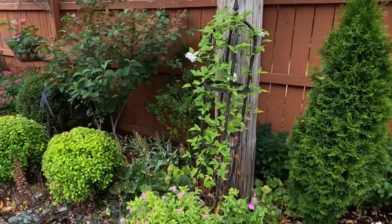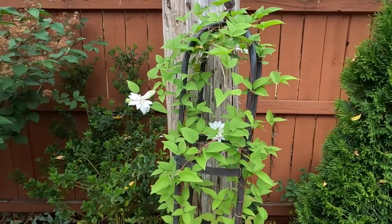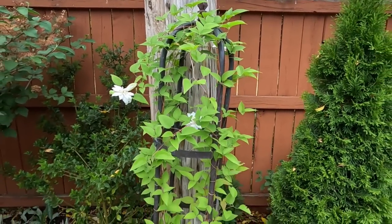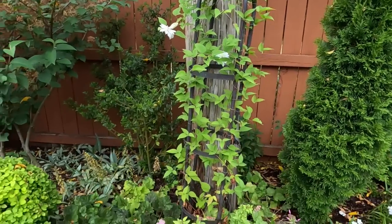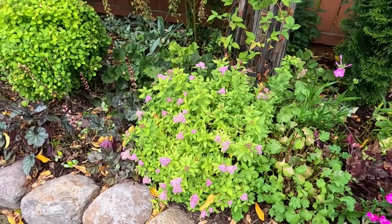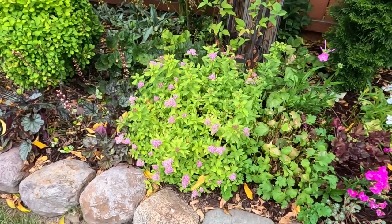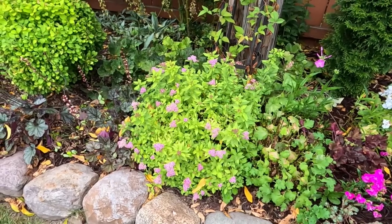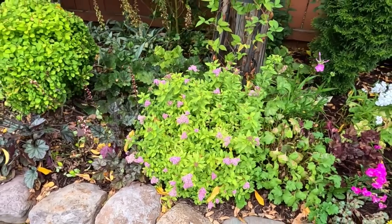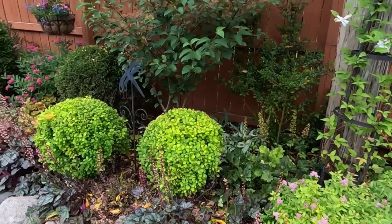Now last year, our blooms on this Edinburgh clematis were much bigger and much more prolific. Again, I think it's a lack of water. The clematis really do like it. So this is the Sundrop Spirea, similar to the one that we have in the front garden. So you can see what it looks like after a couple of years of being in the garden. It's not super big, but it is super cute and it provides a really nice pop of color.